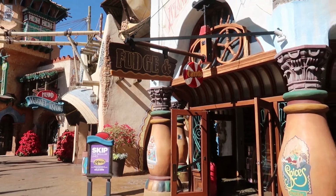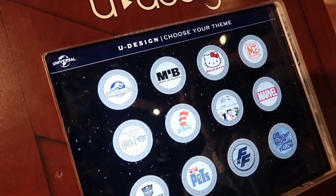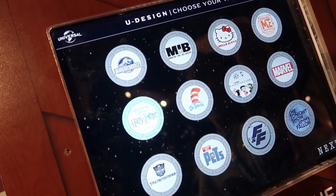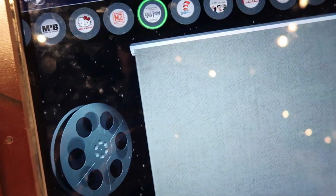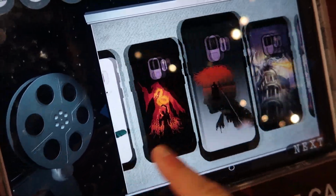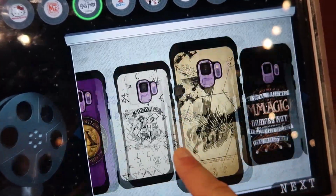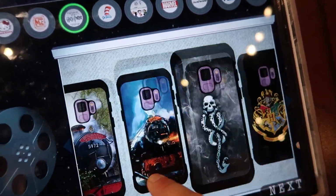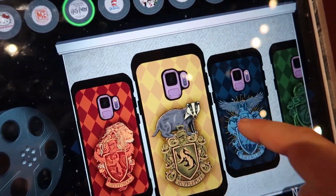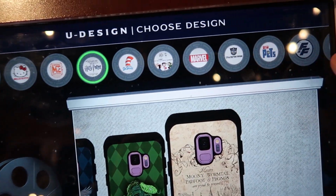Yeah, so we'll go in this way. They say you design, so I picked on mine, and you see you have all the different options of things. So if I do Harry Potter, give it a second to load up, and then you can actually just scroll through, and some of these you can put your name on. They have a bunch of cool designs. Then there are some Hufflepuff ones, because I'm a Hufflepuff. They have all these different levels of them.